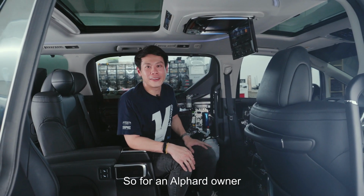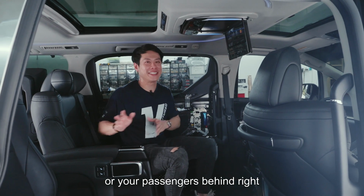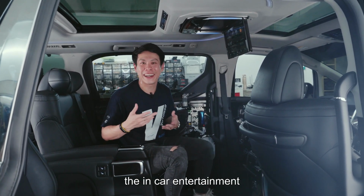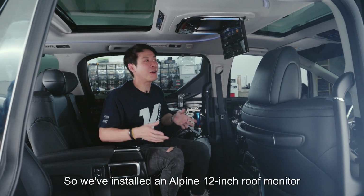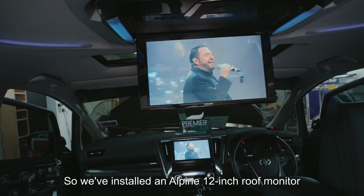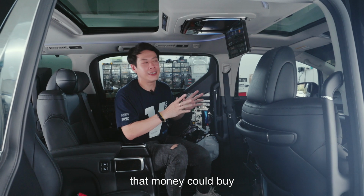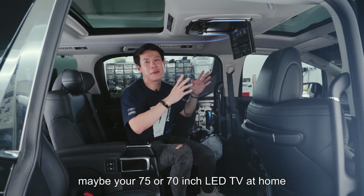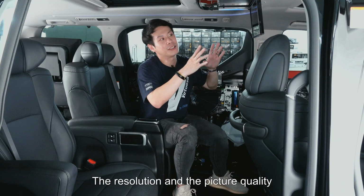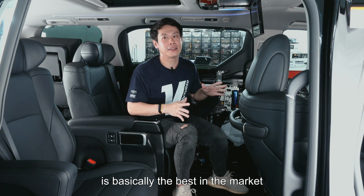So for an Alphard owner, you always want the best for your kids or your passengers behind, and you want them to be able to enjoy the in-car entertainment. So we've installed an Alpine 12-inch roof monitor. This is basically the best in the market that money could buy. It costs as much as maybe your 75 or 70-inch LED TV at home. The resolution and the picture quality is basically the best in the market.